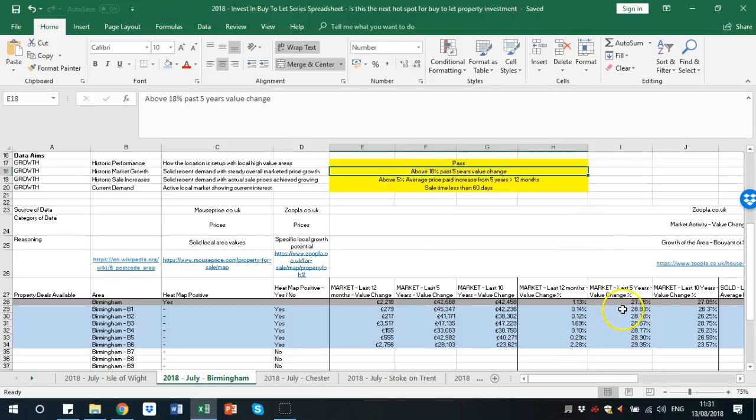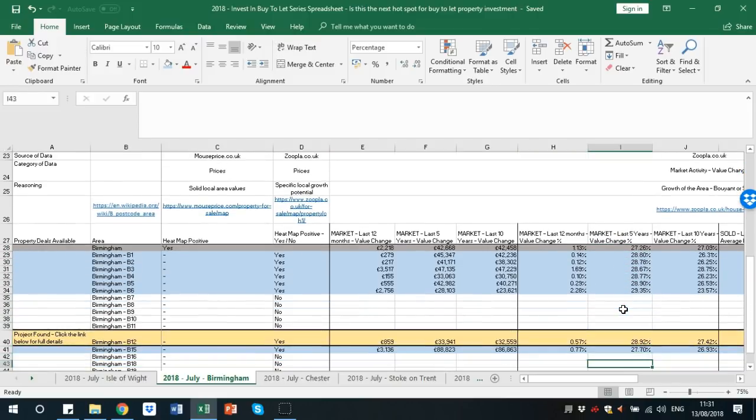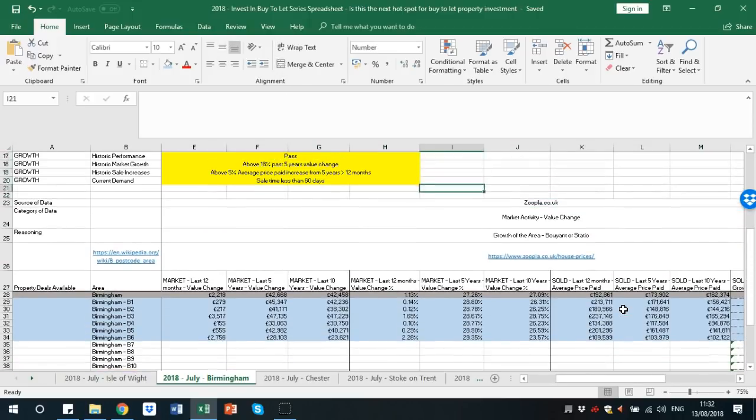And you can see here, this is where we'd be looking at that data. So all of these postcodes here have passed that. Some very good growth in Birmingham actually compared to many other towns and cities across the UK. It's been rapid over the last 5 years, in line with London and Manchester as well, who've had some very good growth too.